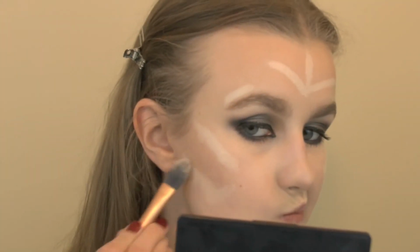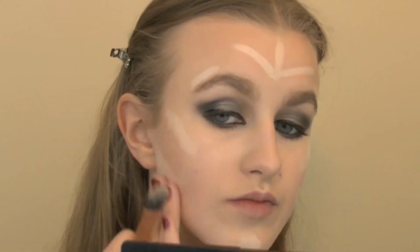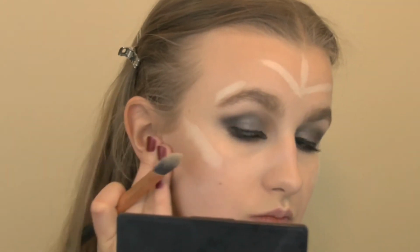The blending of both the highlight and the contour is essential to make this look as natural and flawless as possible. As Jaclyn Hill always says, blend until you cannot blend anymore.